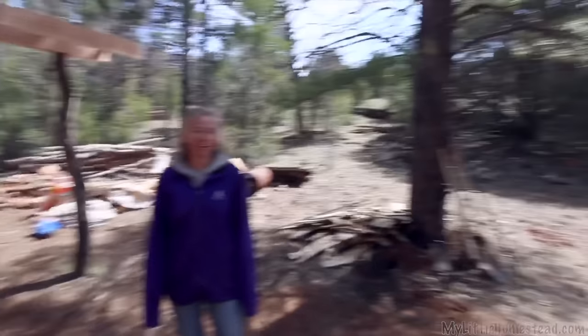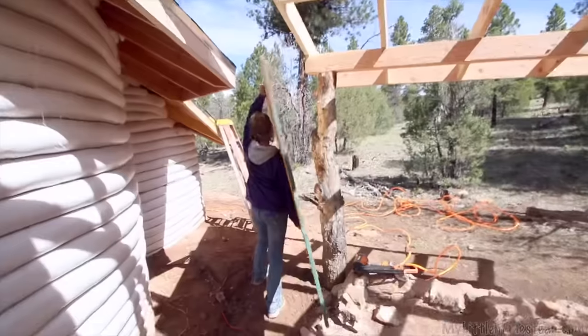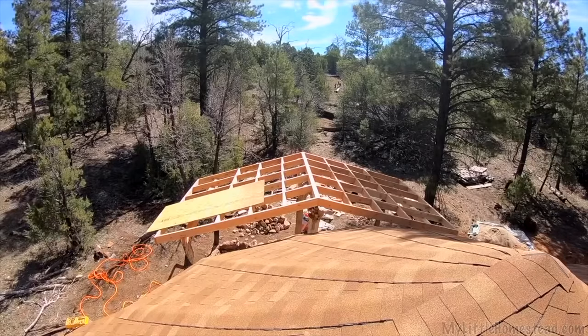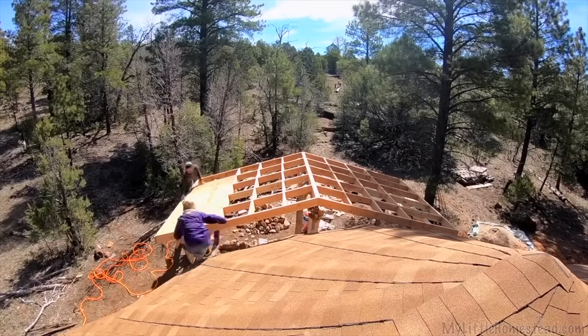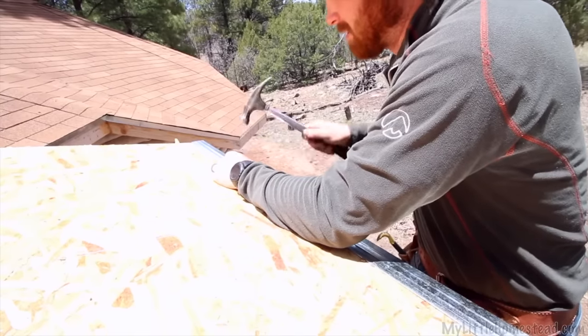Sun shining today, snow's gone, thank goodness, and we're gonna start putting up the sheeting. Woo! What can I say? It went together super easy. It was really fun to build too because it's square, and we haven't put a square roof on in a long time. Ellie and I have not put a square roof on in a little while, so it was a lot of fun to work with.